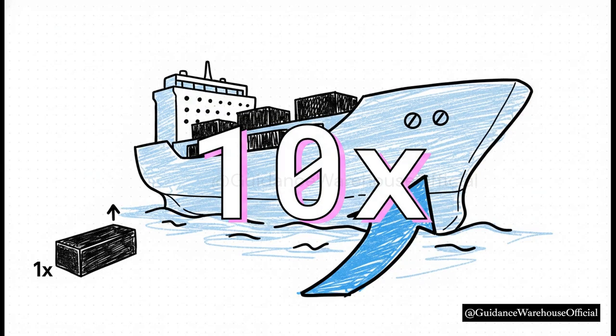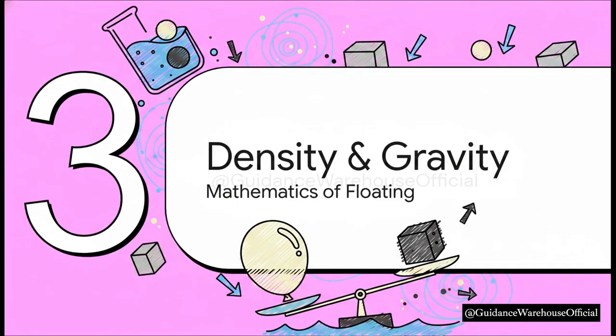Well, by changing the shape, the hollow boat displaces a massively larger volume of water. Because it pushes so much more water out of the way, the maximum buoyant force absolutely shoots up. In fact, a boat shape can displace enough water that the maximum buoyant force becomes literally 10 times the steel's actual weight. That is exactly why it floats, and it's why it can carry massive amounts of heavy cargo without sinking to the bottom. Moving right along to Section 3, density and specific gravity, the mathematics of floating.